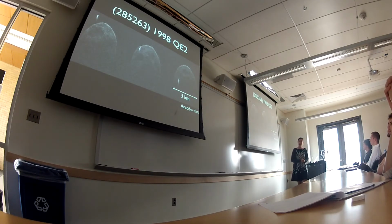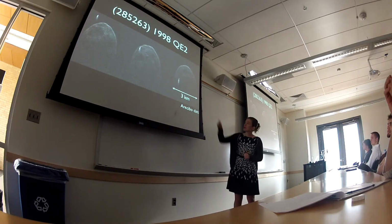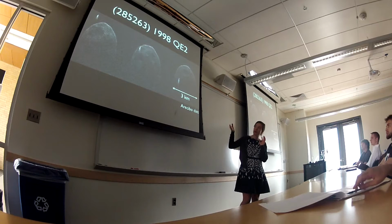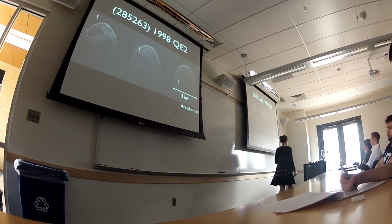Arecibo data, and we think it might have an equatorial ridge like KW4. You can see this little moon. And you can kind of see there's some features, there might be some craters, there might be some bright spots. So that will be useful when we finally get a shape model of it.